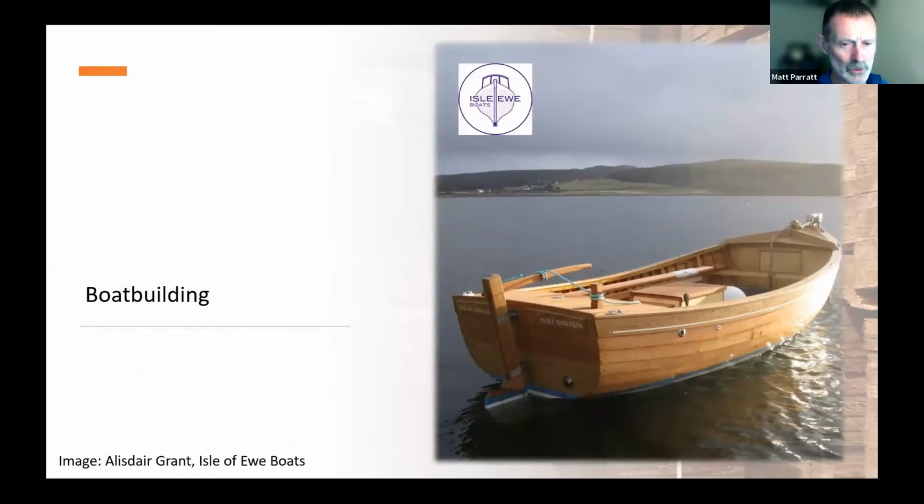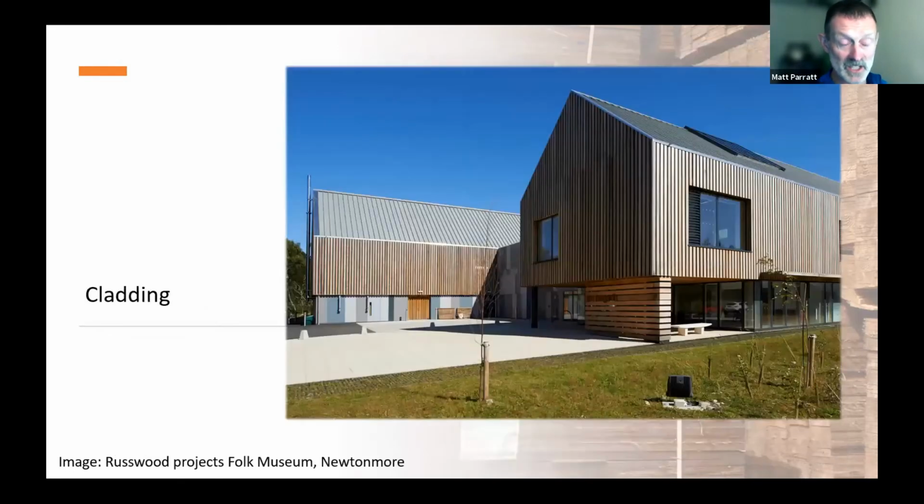So a few more picturesque uses: boat building. Now, there's a little boat builder up on the west coast of Scotland, Isle of Ewe Boats. Alistair Grant very kindly allowed me to use these images. So larch is very resistant to rotting, and when it's the right quality, it is a superb boat building material. And as we can see in this little craft made by Alistair here, it's also seeing a bit of a resurgence as a cladding material.